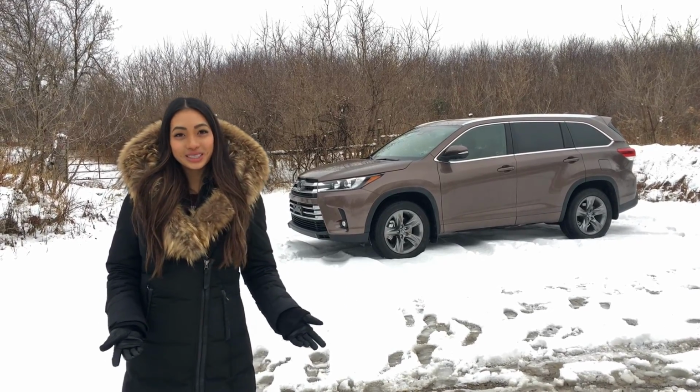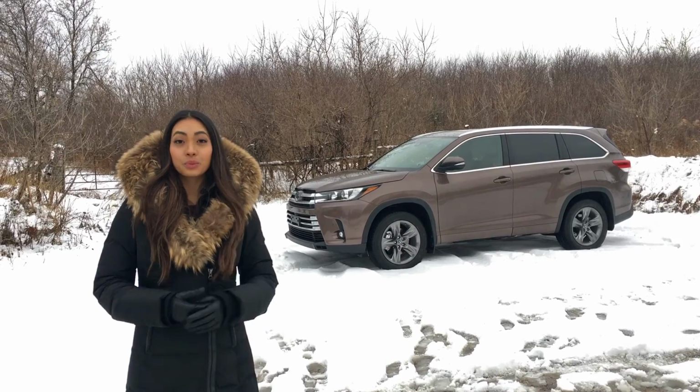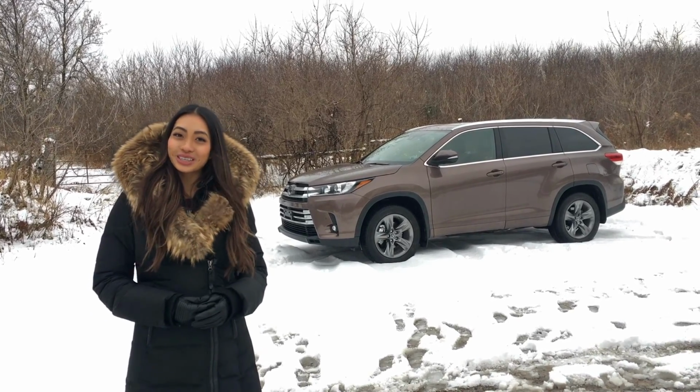This is a wonderful choice to consider if you're looking for an SUV that is capable, spacious, practical, and reliable. After all, it is a Toyota.